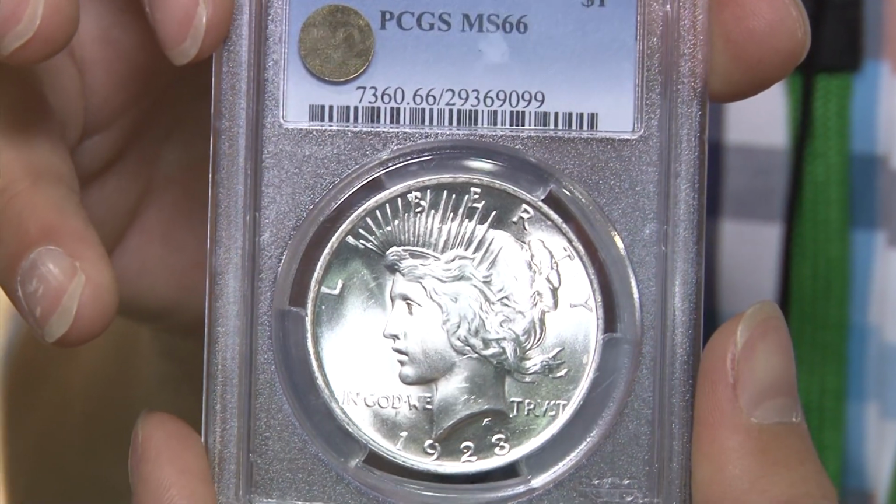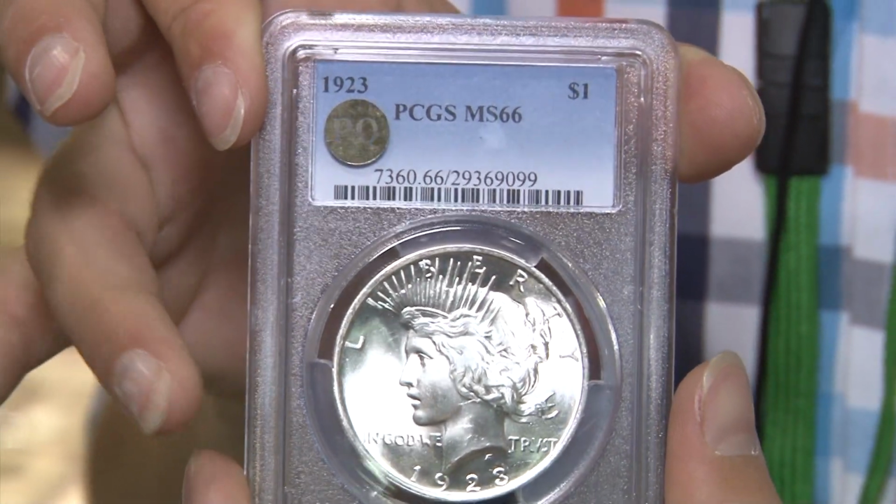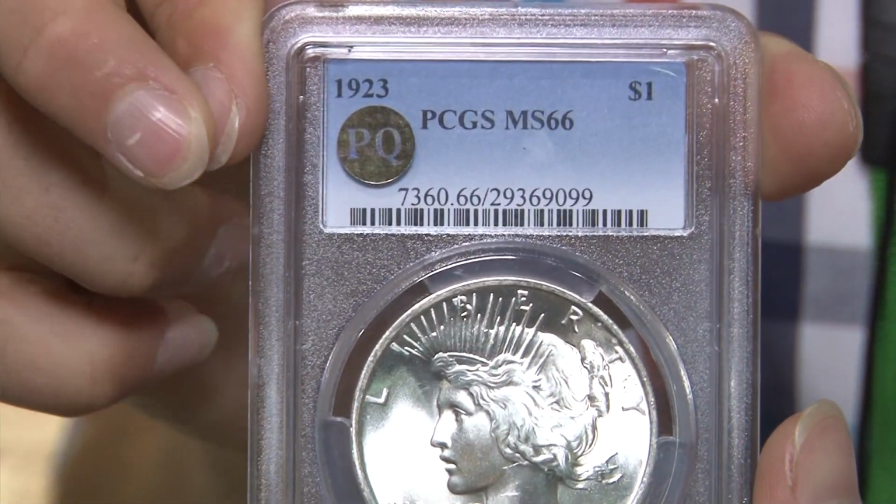It is a 1923 Peace dollar MS66. I saved up for it all year, and it's a really great coin for me because I spent a lot of time looking for it, and I finally found the right one. And tell me again, what's neat about a Peace dollar? Why do you like that one?